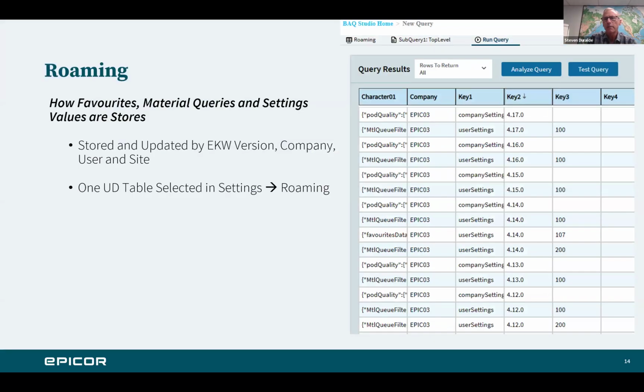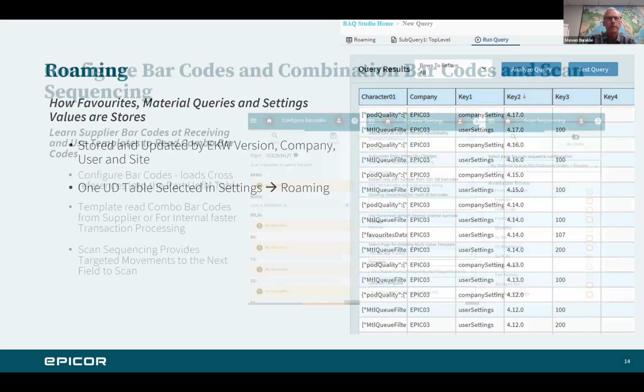I also want to talk a little bit about roaming, because I get this question a lot about the capability to store some of the settings that I'll show you. One of the nice things is that we centralize all the settings that you do in the app into a roaming table, or one UD table in Epicor. So it's all self-managed, and you can set them at company levels, users, and now sites and warehouse team levels. We've just expanded that roaming capability.